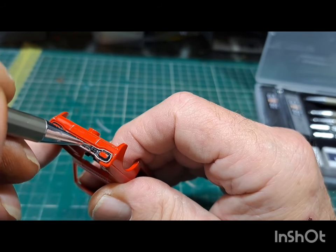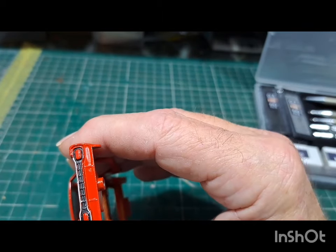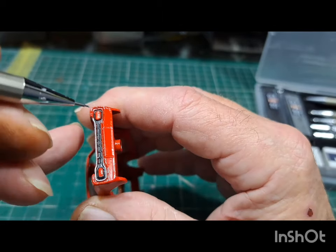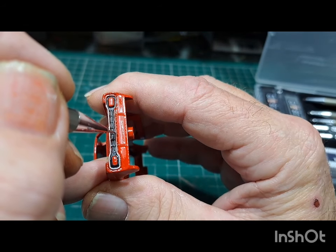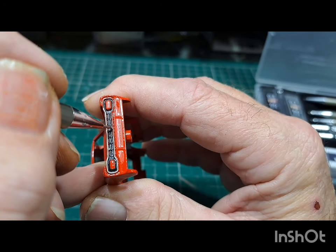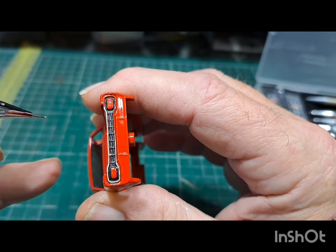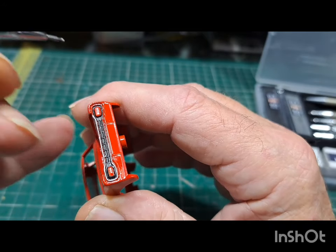And when the old nib gets clogged up, when the pencil gets clogged up, you just snap it off and start a bit further down. And I think also you can get nice thin lines with that. Nice thin lines.